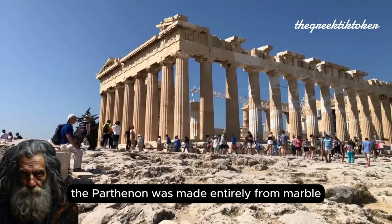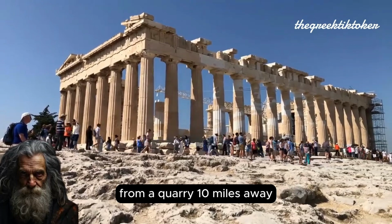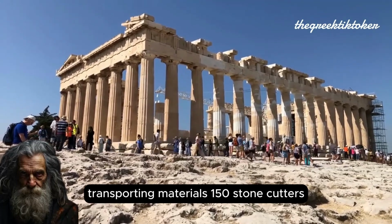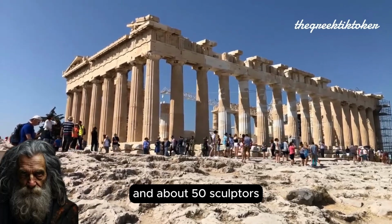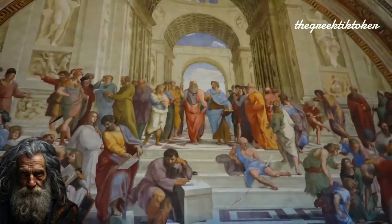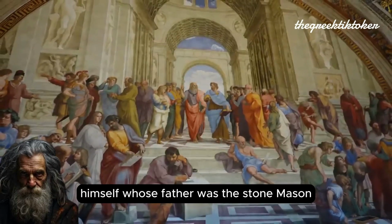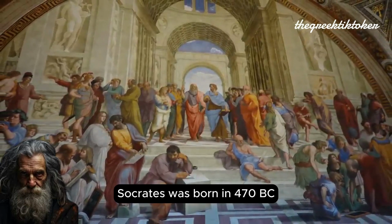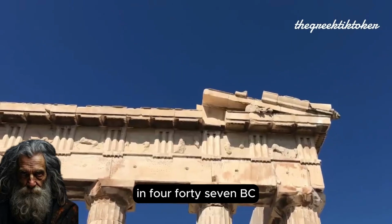The Parthenon was made entirely from marble. The blocks of marble had to be hauled over from a quarry 10 miles away. It is estimated that 500 to 600 people transporting materials, 150 stone cutters, and about 50 sculptors were employed to work on the Parthenon. One of these stone cutters could have been Socrates himself, whose father was a stonemason. Socrates was born in 470 BC and would have been 23 years old when the Parthenon started construction in 447 BC.